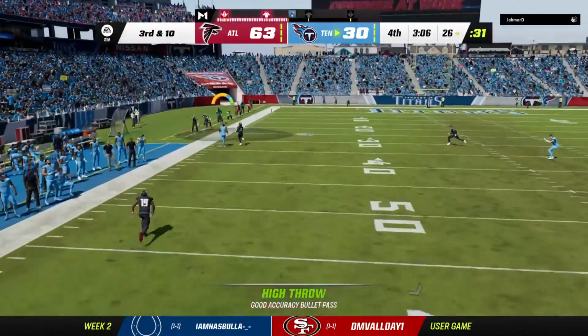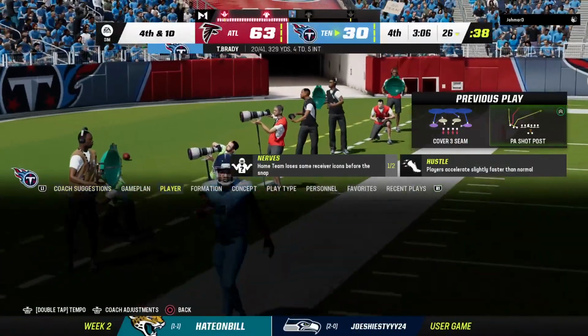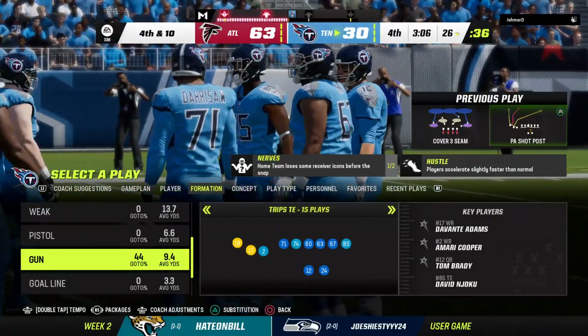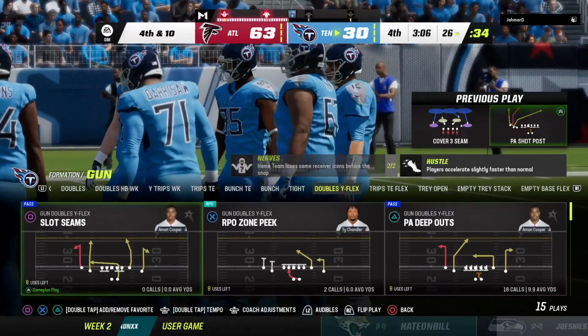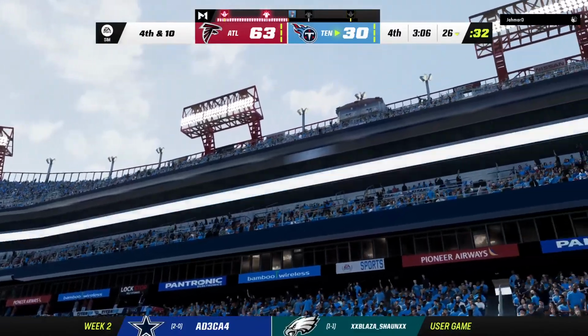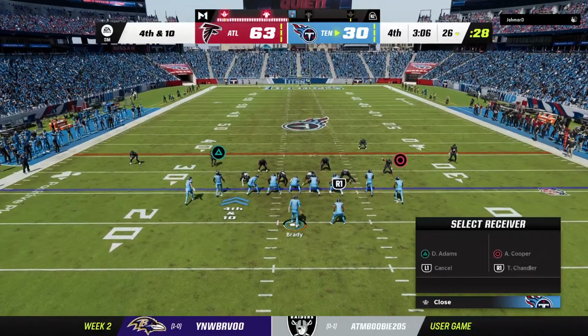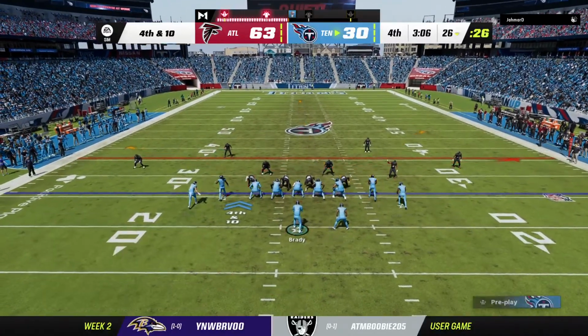Looking deep in the direction of Cooper. And that will be incomplete. Well, they weren't scared to let it fly, but it falls to the ground and brings up 4th down. After what they faced during this game where they've given up a ton of yards downfield, there has to be a measure of revenge right there for the secondary. They've been shredded throughout the game and finally forced an incompletion.